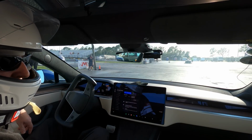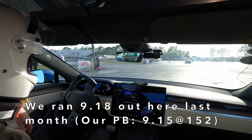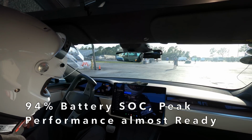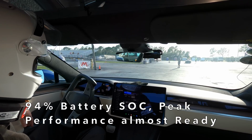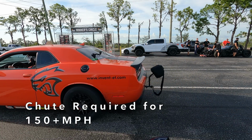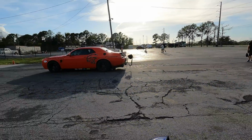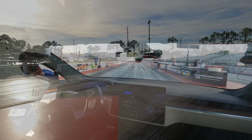All right, our first run tonight is against Carmen's Hellcat. He's got quite a few modifications. He's got an aftermarket supercharger on there, plus nitrous oxide. We've seen him run 910s out here, and we're hoping to run a 910 also. We're at 94% battery state of charge. Drag strip mode still says it's a couple minutes till peak performance ready. It'll probably get there by the time we get to the starting line. We've run Carmen a couple of times before, and I think at this moment we're 1-1. I'm expecting the prep to be good.